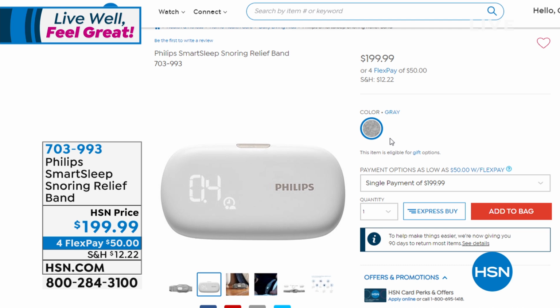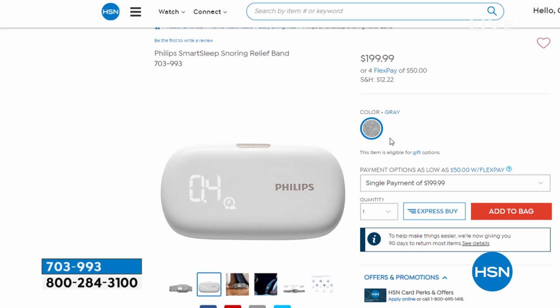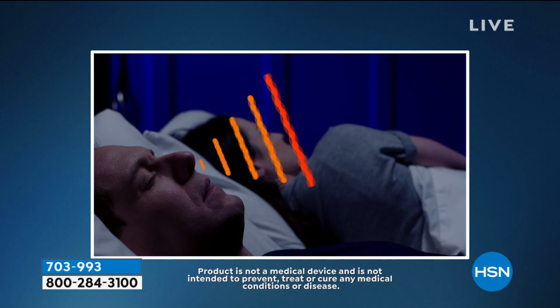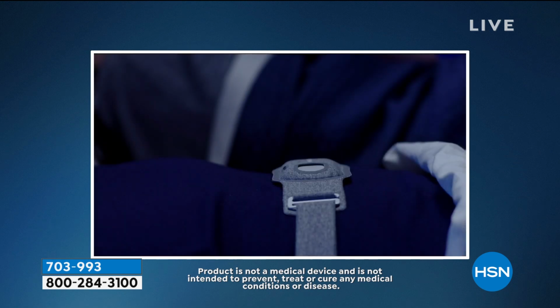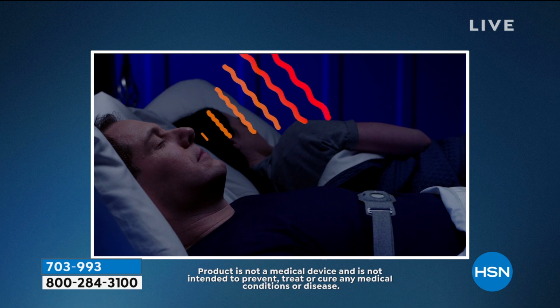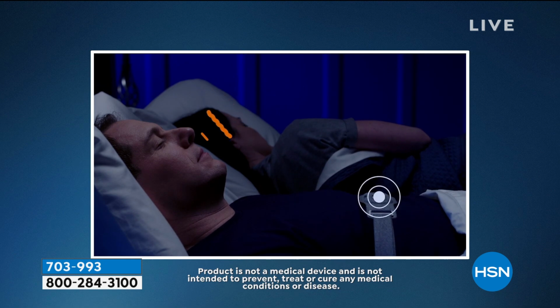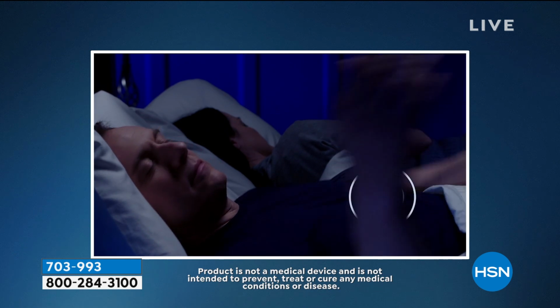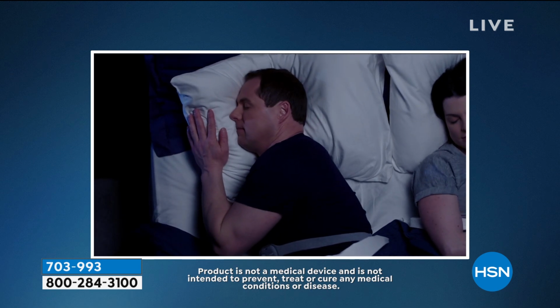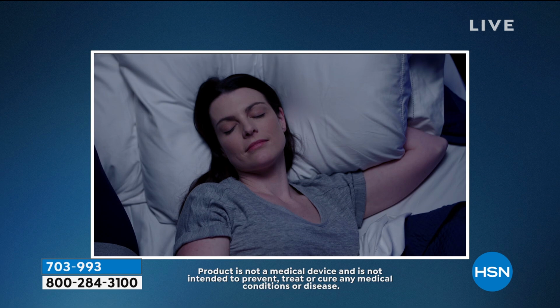This is brand new here. This is from Philips. It's the Smart Sleep. It's actually a snoring relief band. If you, like me, are married to a snorer, this is going to be your godsend. All you do is just strap that right on. It sends a little pulse, doesn't wake you up, doesn't wake your partner up, indicates for you to be able to roll over, and there it is. No more snoring. Perfect night's sleep for both of you.